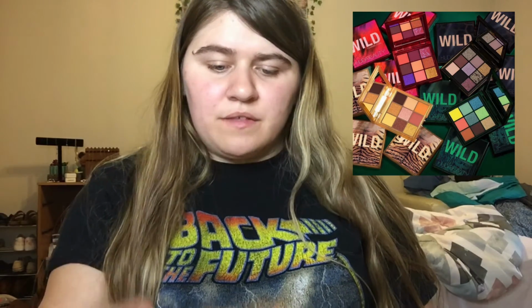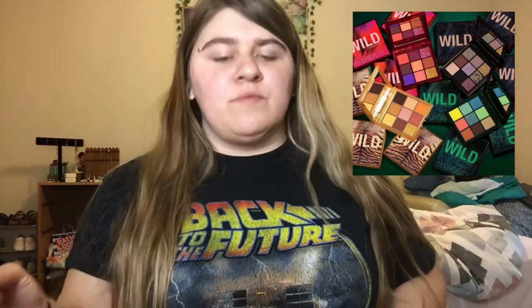Next up are the Wild Obsession palettes from Huda Beauty. There's 4 palettes that include 9 different shades for $29 each. I really like the green one that's called Wild Python. I know I would never use those shades, but there's something about a bright green and a bright neon yellow that gets me every time. And that palette is just speaking to me. That one and the dark purple one, the Chameleon one, I'm really interested in.